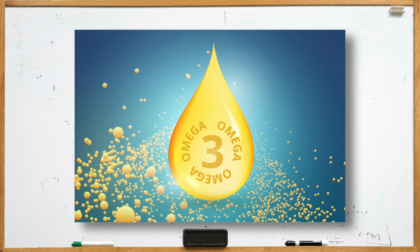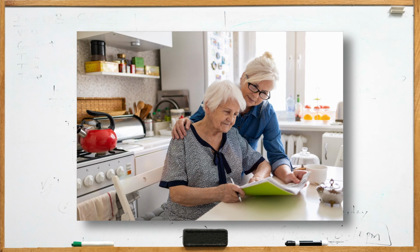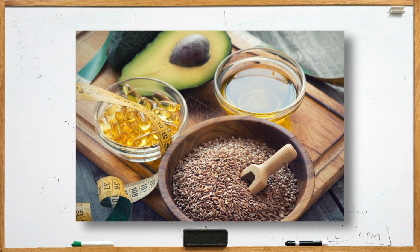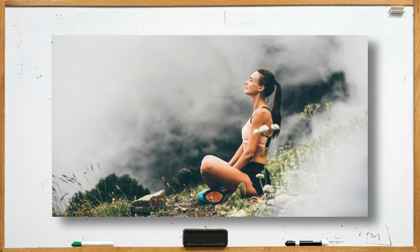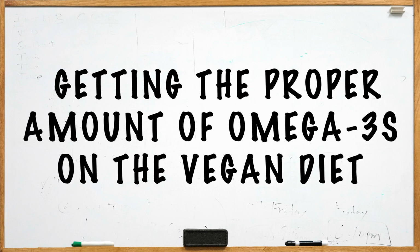Omega-3 fatty acids help to decrease blood triglycerides, reduce inflammation, and may even help to decrease your risk of dementia. According to recent studies, the body needs essential fatty acids to function, both mentally and physically. Today, we're going to be covering omega-3s and the different ways to get the proper amount on the vegan diet. Let's dive into the lesson.